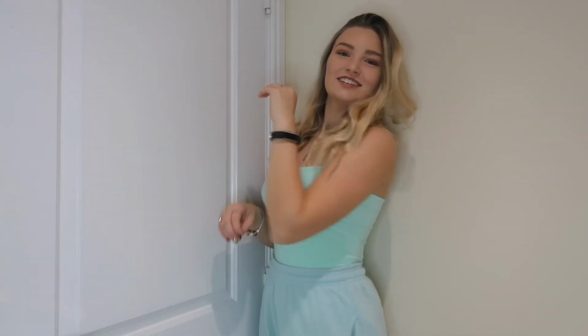So I did decide for this one to keep it all to one color, if you can't tell. So this top is from I Saw It First. Love it so much. It's actually so nice, but it's a very summery top. That's the problem. It's got really, really thin straps. I'm not actually wearing a bra with it currently. I don't think you really have to.